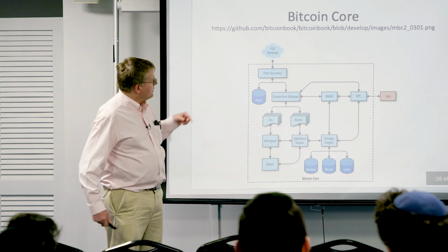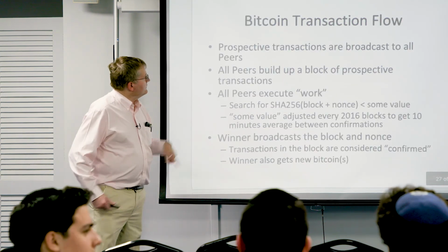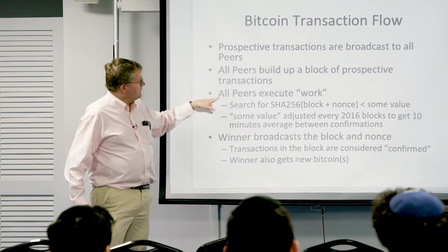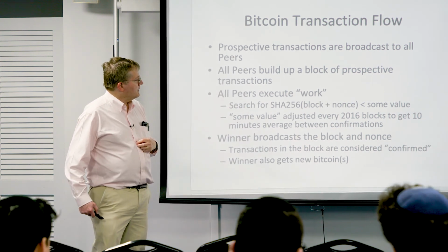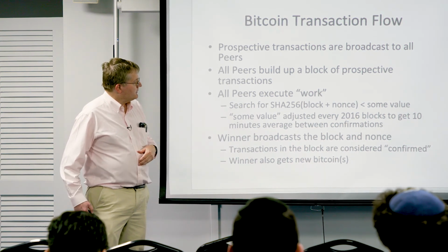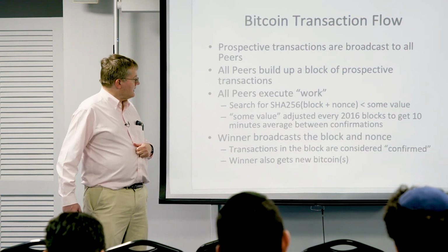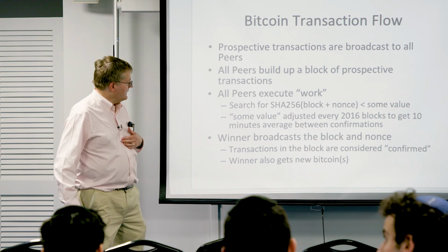This is the Bitcoin core. The transactions are broadcast to all peers, and the peers build up a block of prospective transactions, and the peers search for a hash of the block plus a nonce, where the hash is less than some value, and that value is adjusted every so often, so that it takes about 10 minutes on average to verify a new block on the blockchain. And the winner broadcasts the block and the nonce, and after a while, it's considered confirmed.